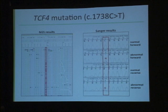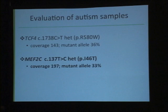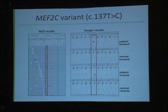The next patient that I'm going to discuss was a 19-year-old female who had intellectual disability, autism, speech delay, and a history of seizures. And our panel identified a missense alteration in the MEF2C gene, which again, we confirmed using Sanger sequencing. So any variant that we identify, we go ahead and confirm on Sanger sequencing before reporting it out. We were able to test the mother of this individual, and she did not have the alteration. Unfortunately, the paternal sample is not available and will not be available, so we really can't go much further with this case other than that PolyPhen and SIFT did both deem the change to be pathogenic.